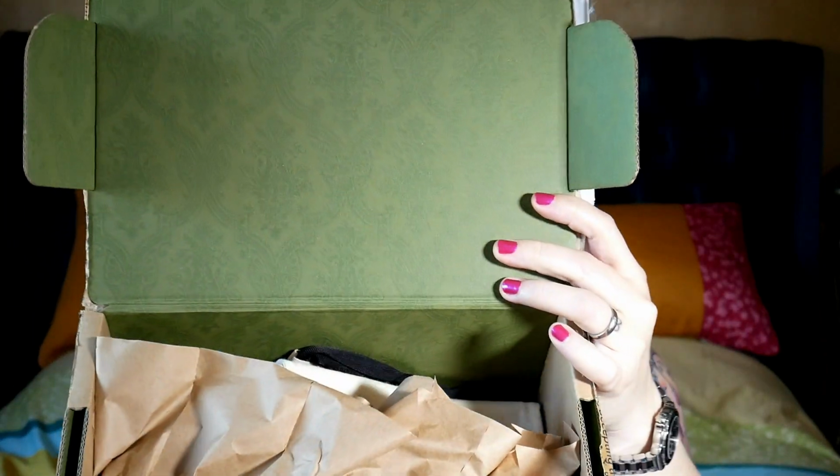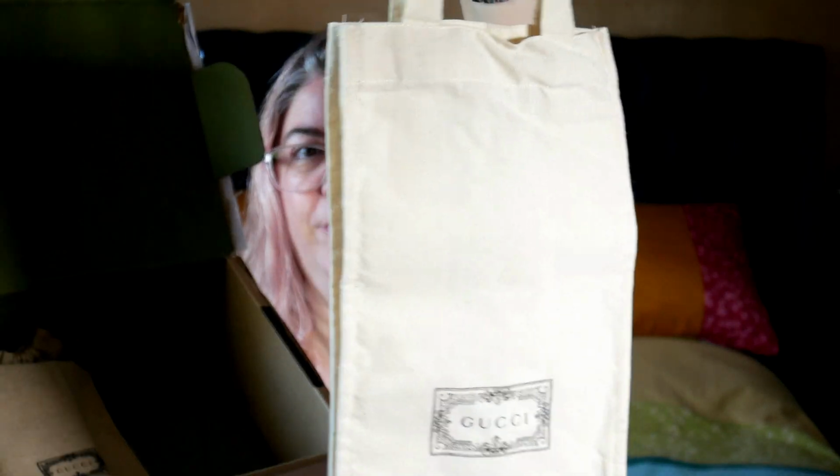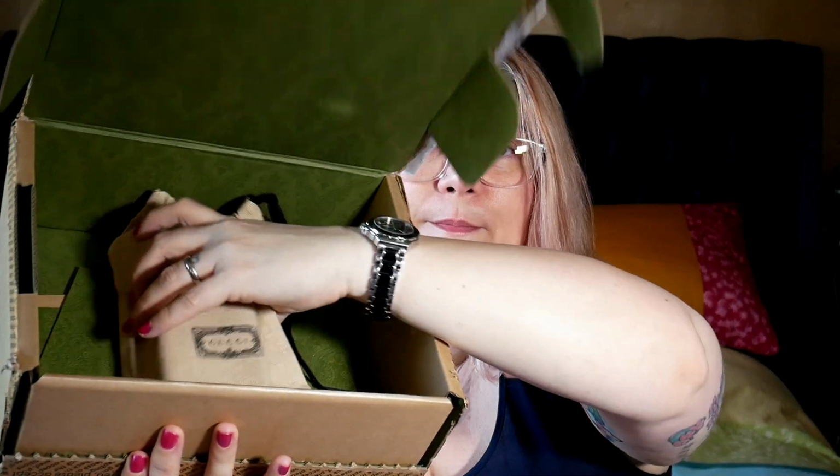So I'm going to stop rambling on about that now. I'll get into the perfume in a minute, but this is how it came. I wanted to do a true unboxing for this, but I just couldn't hold off. So it came in the gorgeous Gucci box there with some paper packaging, and because this is a small item, Gucci sent one of the small little shopping bags, and I absolutely love those. I think they're fabulous. And I've got my paperwork and stuff in there as well.